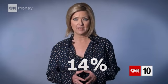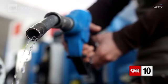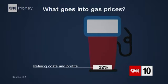Hitting the road? This will likely be the most expensive summer driving season in years. Filling up the tank will cost 14% more than last summer. Summer gas already tends to be more expensive because federal and state laws require cleaner fuel for the busy and hot summer months. But what else goes into the cost of filling up? Well, those refining costs and profits are the smallest slice of what you pay at the pump.